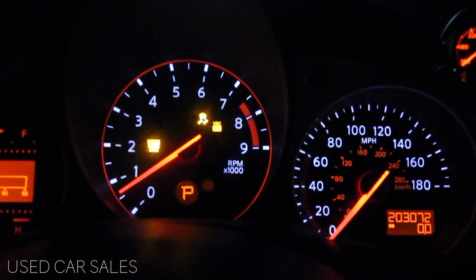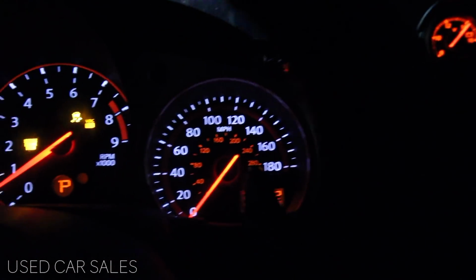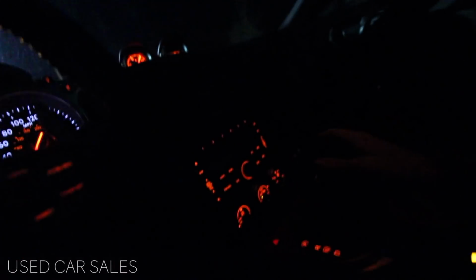And I'm hitting the button over here, but it's not doing anything. There is a service engine soon light on, which is letting me know it's gonna need an oil change or something. But let's put this bad boy in drive and see what she can do.